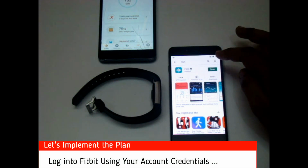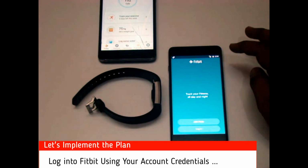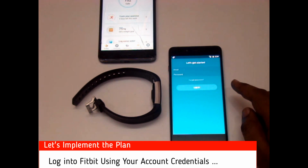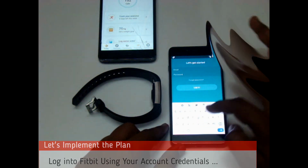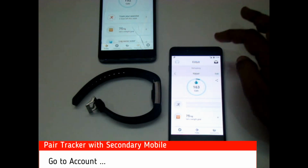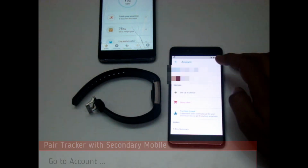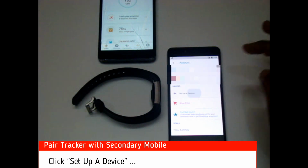Okay, the app is installed now. Let's open it. Log into the app with your Fitbit credentials from the primary mobile. Now let's go to the account and try to pair our tracker. Let's set up a device.